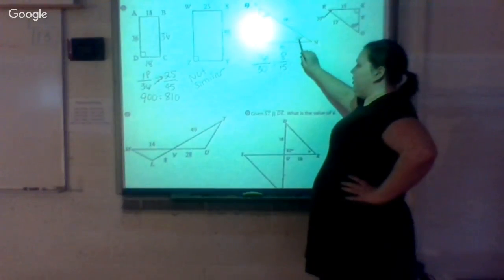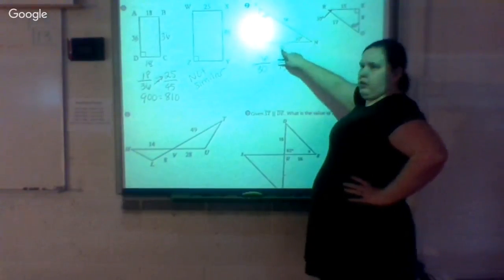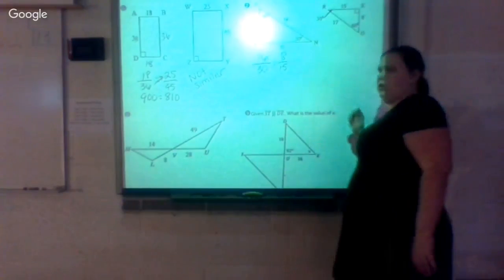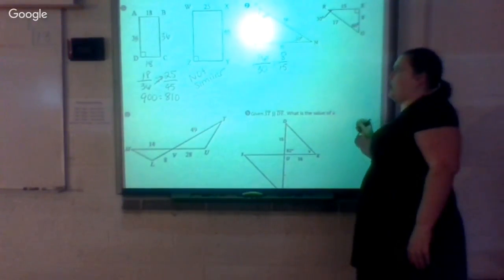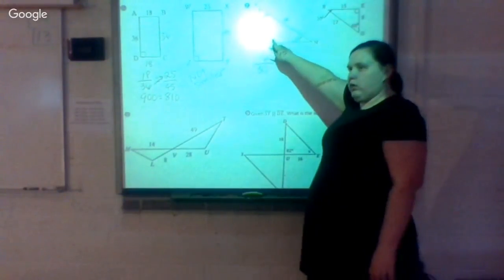Like this. This could be 7. Yeah, I know. What I said, what is different? It's still gonna be 30. Not necessarily. This is a special right triangle. It's a 30, 60, 90 triangle.